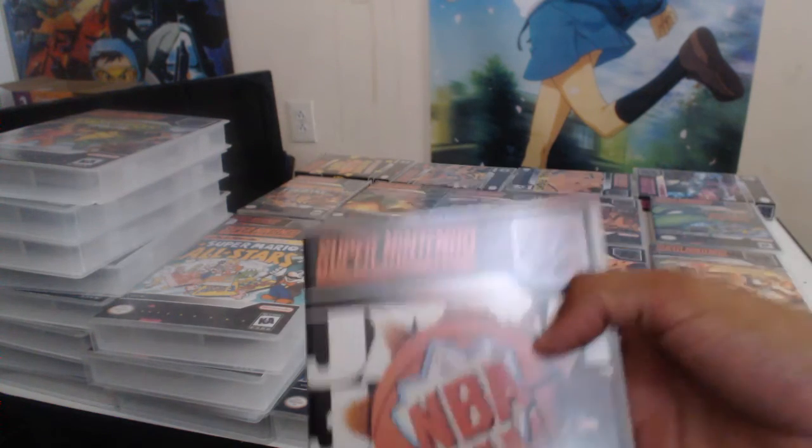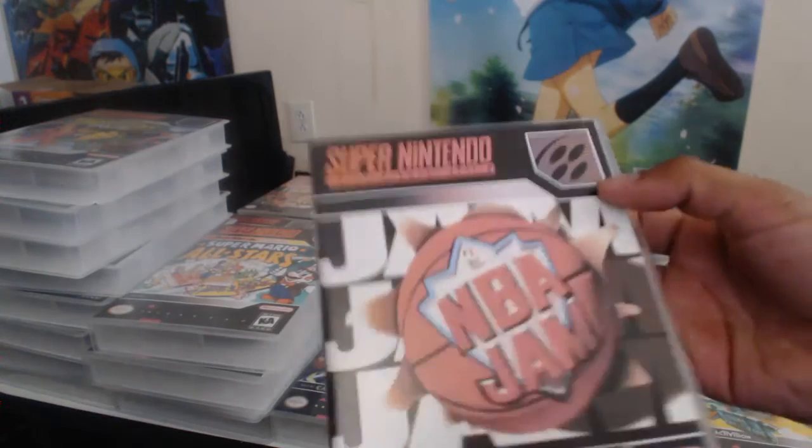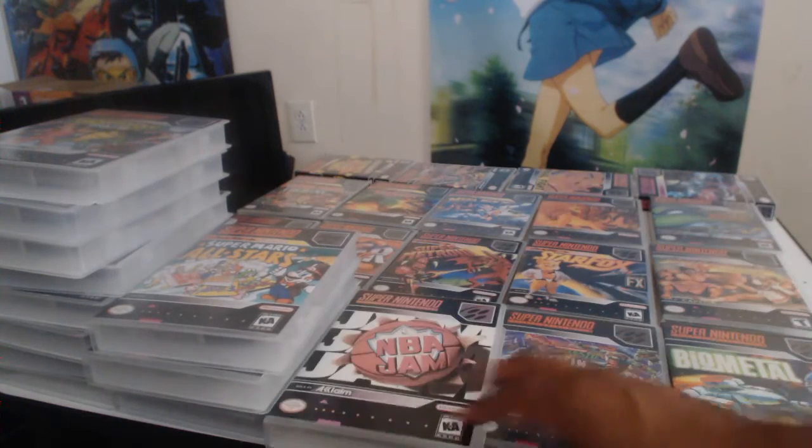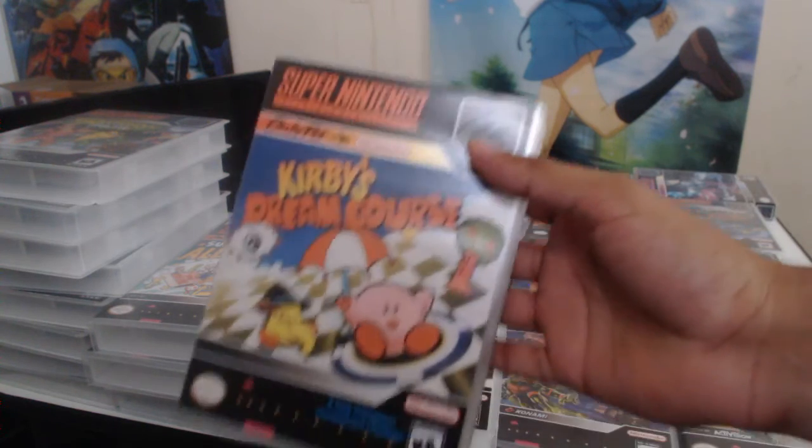Incredible. NBA Jam. This game is one of my favorite sports games on the Super Nintendo. I love playing it. I love playing against people the most, because I play against the computer on the hardest difficulty and I destroy them. And it's much better to play against people, in my personal opinion.